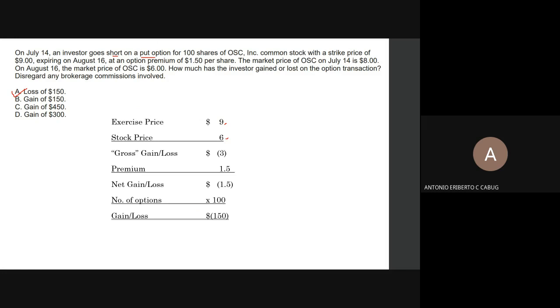Maraming nagkamali, ha? Put option yan, ha? Letter A. Is everything clear? Do you agree? Okay, kung meron kayong tanong, kasi marami sa inyo sumagot ng C. Kung meron kayong tanong, please raise them anytime.